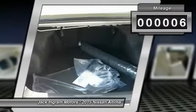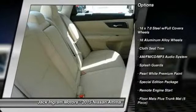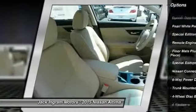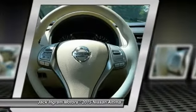This vehicle has less than 100 miles. Here are some of this vehicle's great options: traction control, remote engine start, dual airbags, power steering, air conditioning, front alloy wheels, AM/FM stereo with CD player, four-wheel disc brakes, center armrest, trip computer.